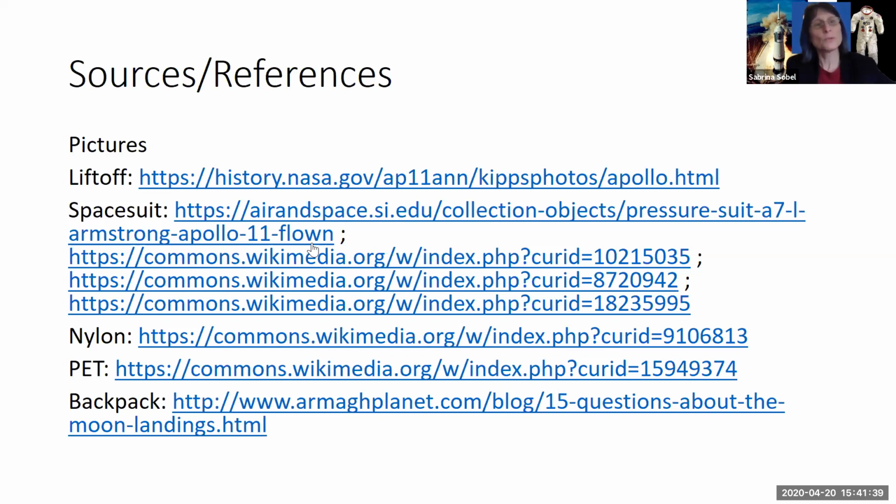What improvements were made between the Apollo spacesuit and the spacesuit used for extravehicular activities? Now they can make them in standardized sizes. Although you can see in the last trip they had 2 female astronauts and only 1 spacesuit size to fit a female astronaut's body, which was very backward thinking.